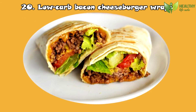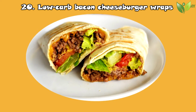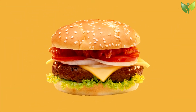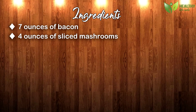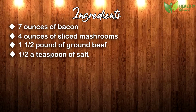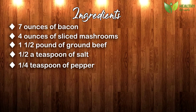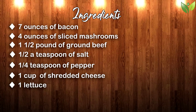Take your preferred fast food feast and make it low carb and healthy by enclosing it with lettuce. We utilized our preferred cheeseburger and transformed it into a brisk, low-carb supper recipe. 7 ounces of bacon, 4 ounces of sliced mushrooms, 1/2 pound of ground beef, 1/2 teaspoon of salt, 1/4 teaspoon of pepper, 1 cup of shredded cheese, 1 lettuce.